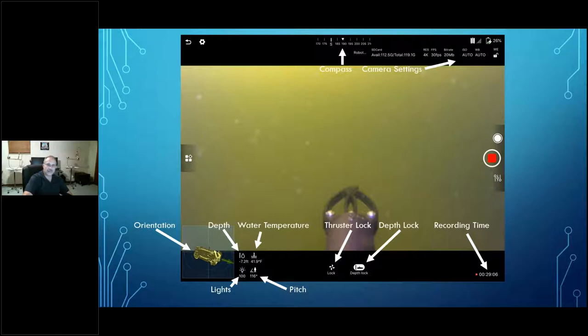And I absolutely love the depth lock feature. When the depth lock is on, then whatever depth you navigate to, it will hold it there without you having to do anything. And it'll stay at that depth until you navigate to a different depth. I've tried operating this without the depth lock on, and I'm sure there are probably some of you who are way more coordinated than I am who wouldn't have any trouble with this, but I couldn't do it to save my life. So I love the depth lock feature. And then off to the right of that, you can see the recording time.